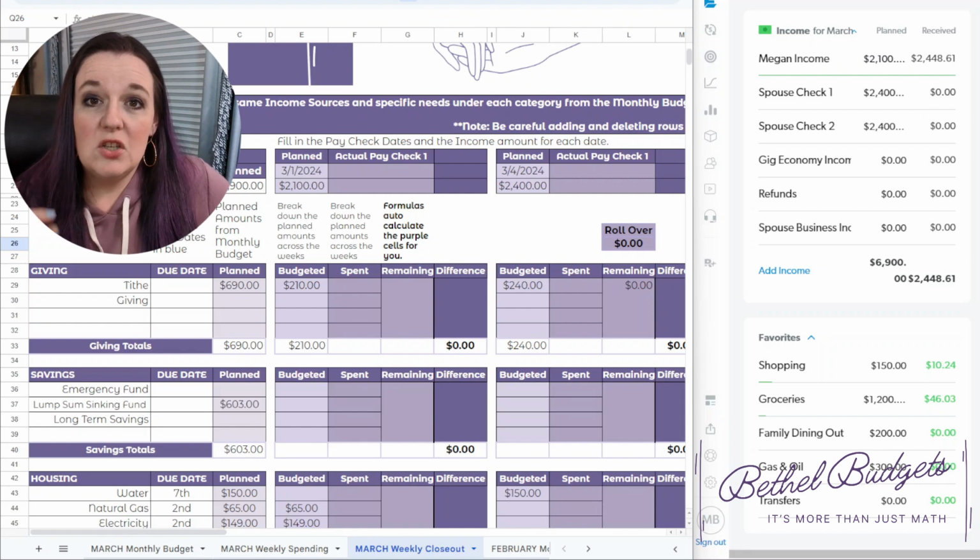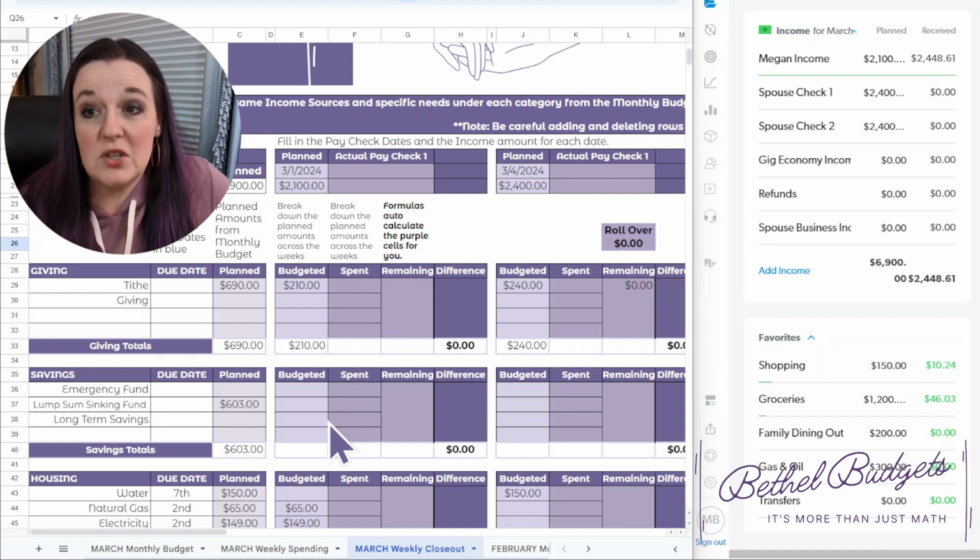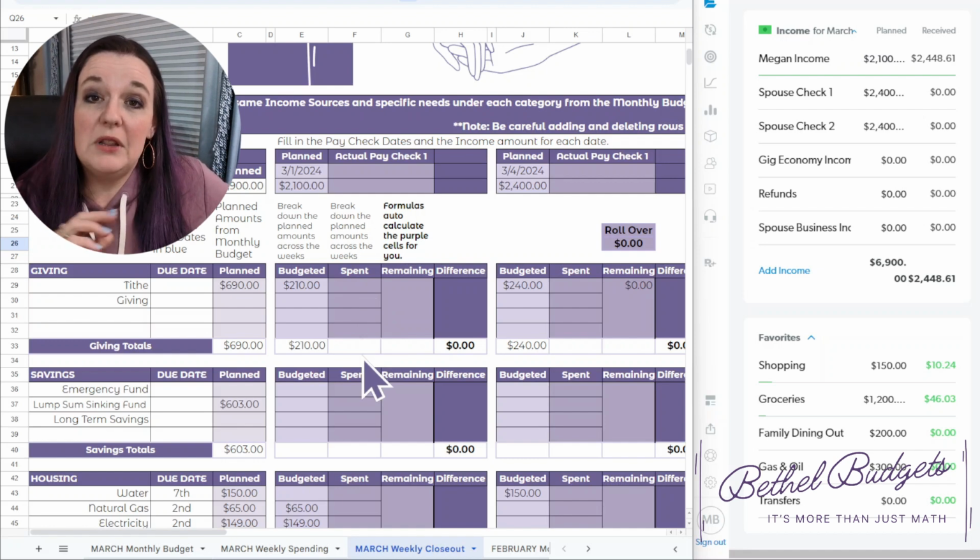So on the screen, you can see that on the left side, I have a Google spreadsheet that has my weekly paycheck closeout. It's just like the weekly spending plan. So we have on here all of the numbers from our budget and all of the numbers from our weekly spending plan. And then what we're going to do next is take the numbers from Every Dollar, which is on the right side of the screen, and plug those into these medium purple columns. And then that'll tell us what we plan to spend versus what we spent.